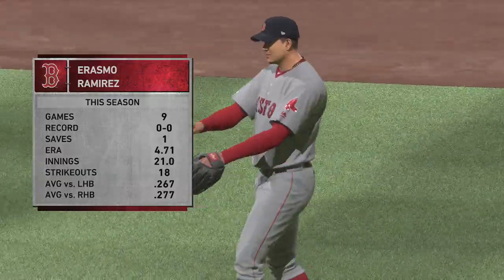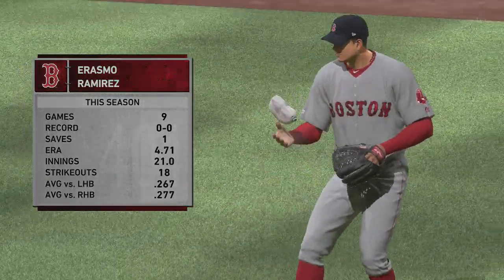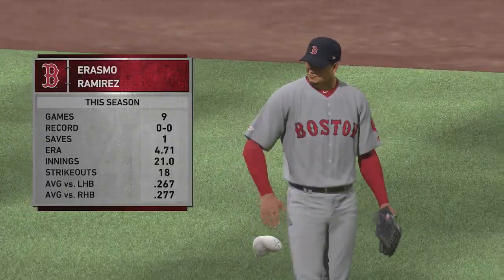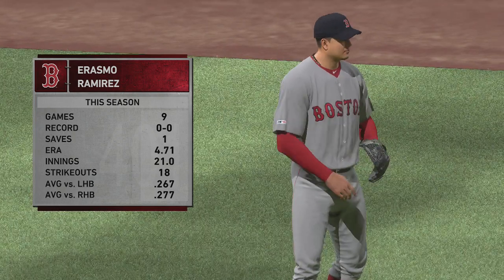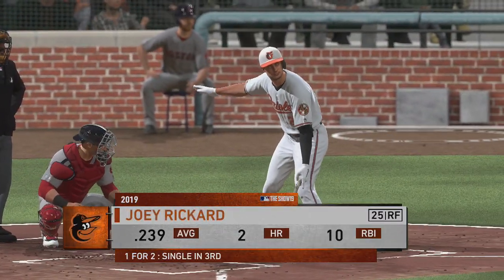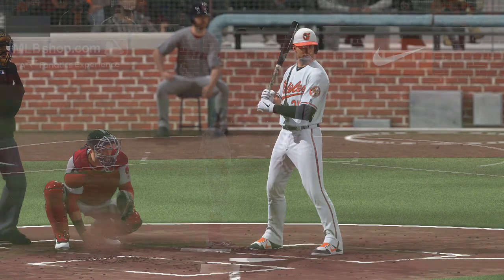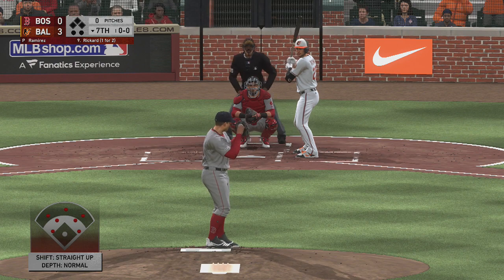Now coming on in relief for the Red Sox, Erasmo Ramirez, as he'll make his 10th appearance of the season. Erasmo Ramirez. At the plate, Joey Rickard. His line includes a leadoff single for the Orioles, and a fly ball to right fielder in 2 at-bats thus far. Joey Rickard.